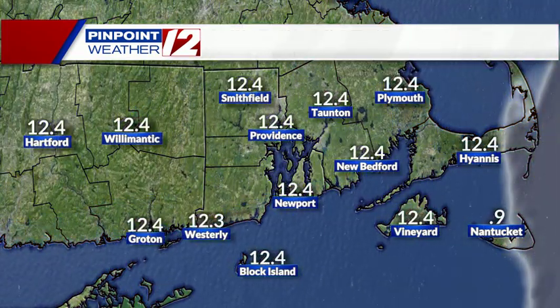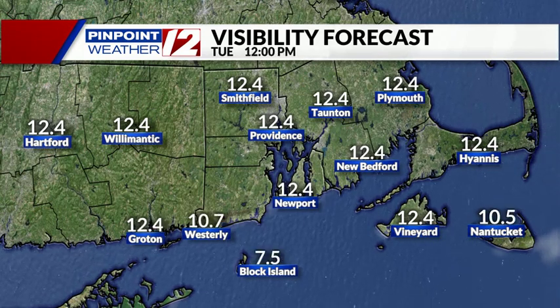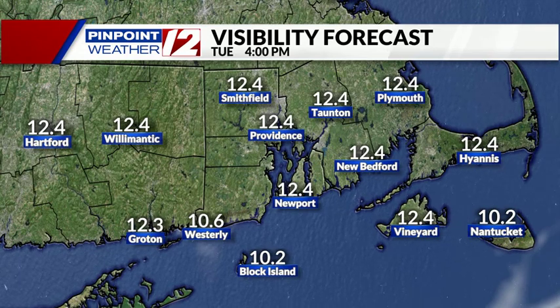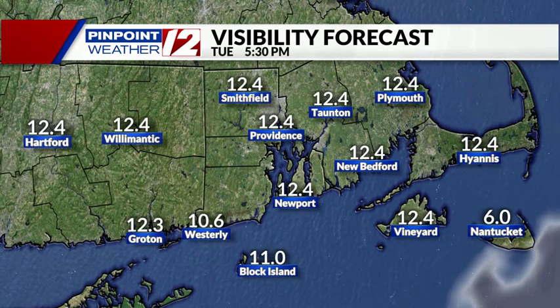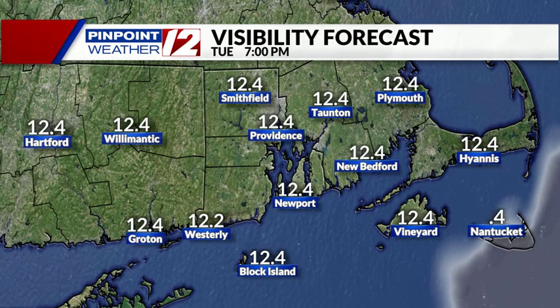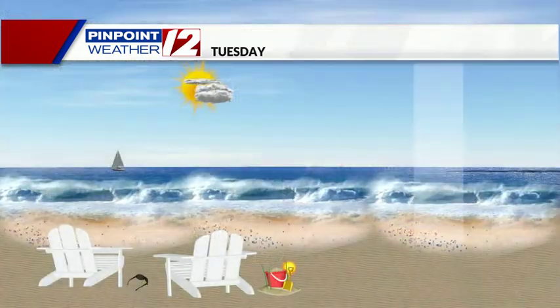So visibility forecast, like I mentioned for today, not a big deal at all. Plenty of sunshine, looking at some clouds increasing later on in the day, but they shouldn't hinder too much of the visibility out there for the evening hours. But notice how a few areas, especially towards Nantucket, do drop off quite a bit as those low clouds and fog do sneak back in out towards the Nantucket area and even into parts of the Cape. But for those of you in Narragansett Bay and Buzzards Bay, visibility is looking pretty good through Tuesday night.